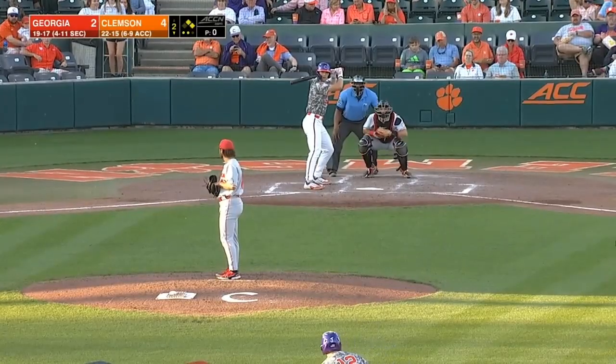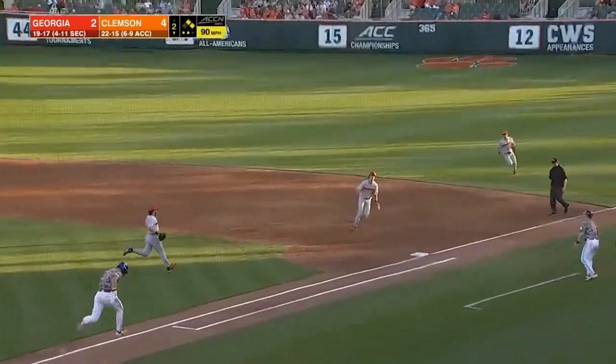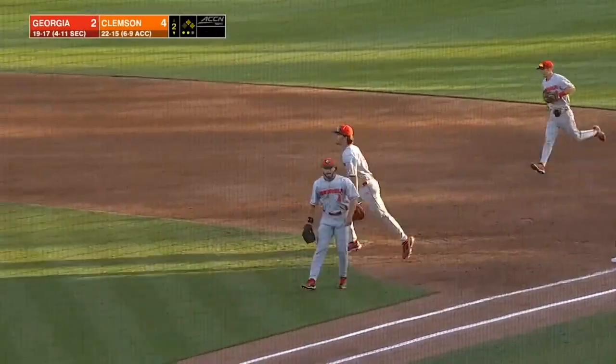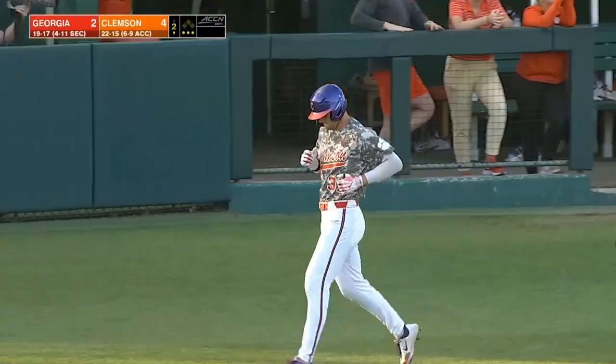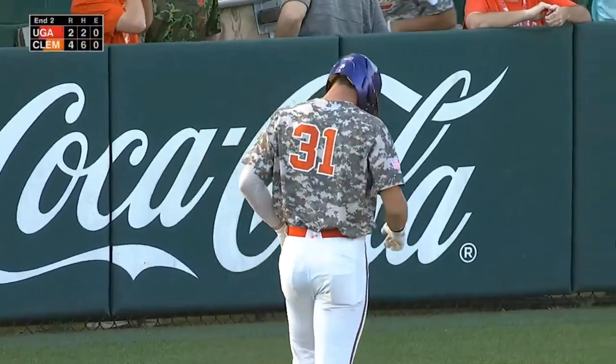Wow. Facing Caden Grice. Grice with a grounder. It will be fielded by the first baseman Condon, who gets the out. It's 1 pitch and 1 out for Caldwell, but Clemson gets 2 to take the lead. 4-2 Tigers. We go to the third.